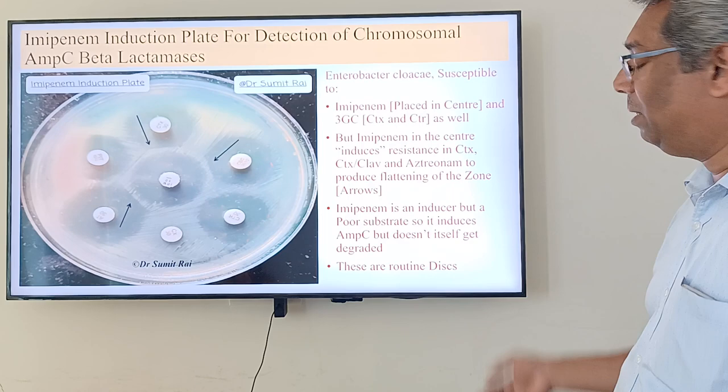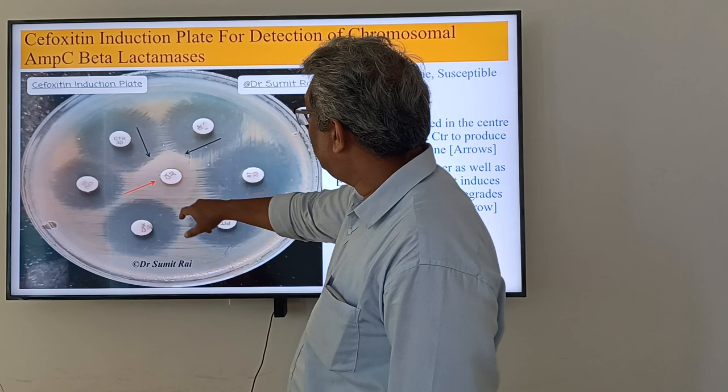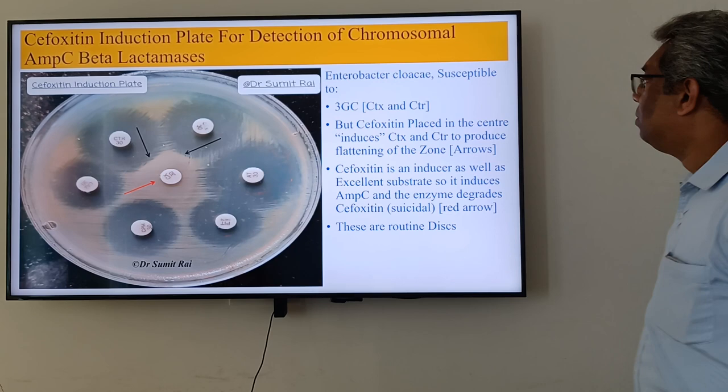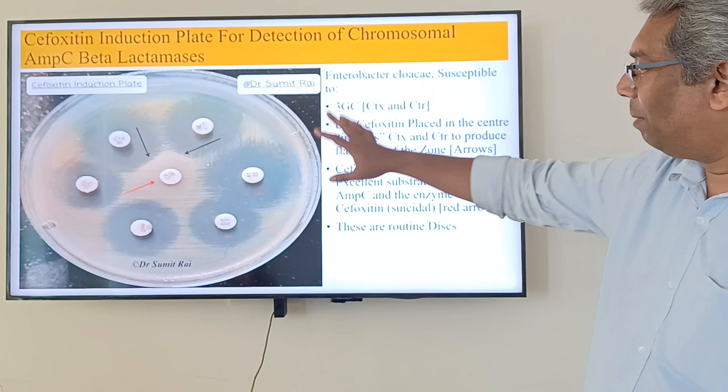This is again a cefoxitin induction plate for detection of the chromosomal or the inducible AmpC beta lactamases, where cefoxitin is placed in the center and you can clearly see this flattening over here between cefotaxime, ceftriaxone, all these plates. So this is also Enterobacter cloacae, which is a nice strain which is susceptible to third generation cephalosporins, but if you don't put a cefoxitin in the center, you cannot see that kind of induction. So these are basic discs all placed in different manners, you can have these kind of templates.